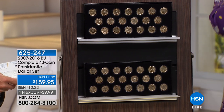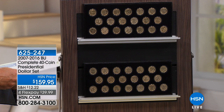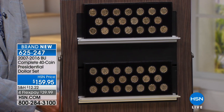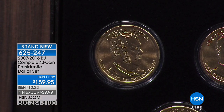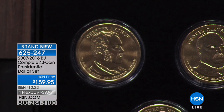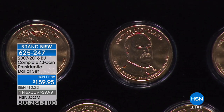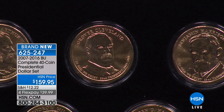Okay, next we have the 2007. This is 2007 to 2016. This is the complete 40-coin presidential dollar set. This is so awesome because these are dollar coins. Has every single one sold out? Yeah, they're long gone from the United States government.